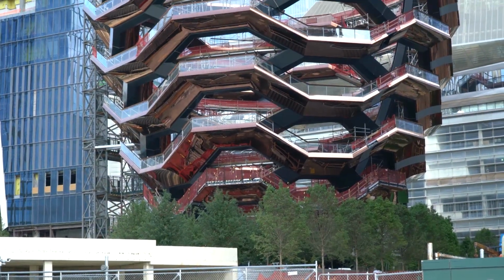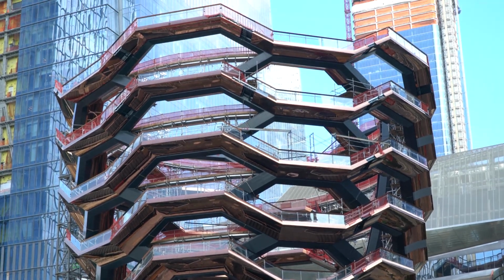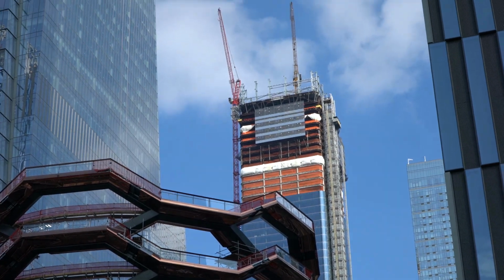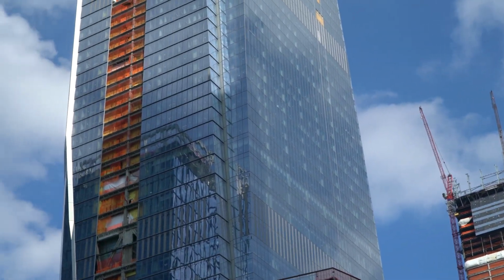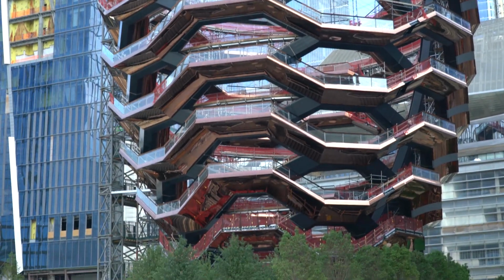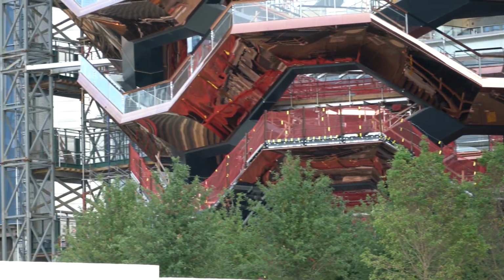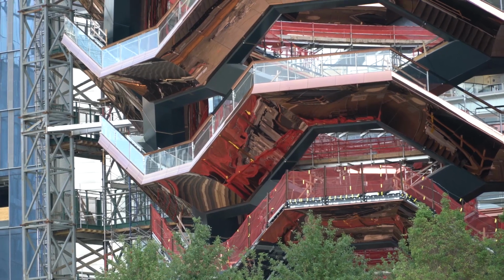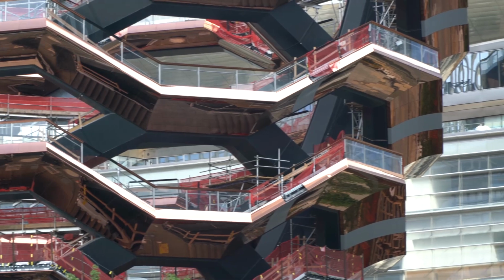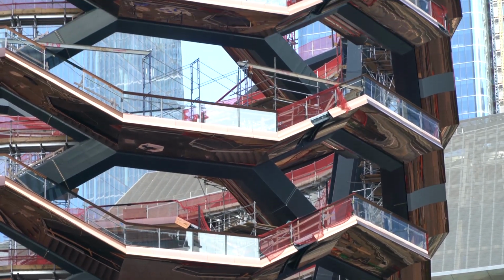Here's a closer look at the vessel, just to compare to the earlier shot of the vessel. And then the buildings that have gone up behind it. It's very nice to see everything in detail. We could get an even closer shot, just so that people can see the extent of the construction, the extent of the stairways that are being built, and how everything is taking its time and it's moving along and progressing.